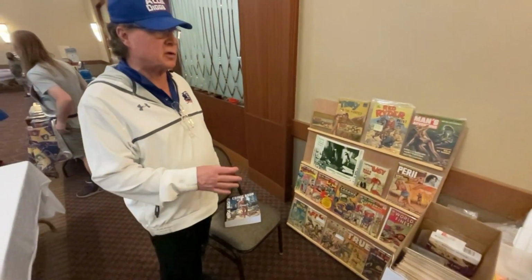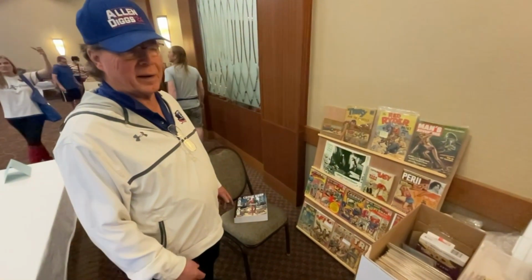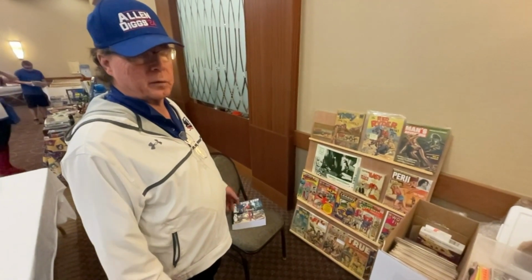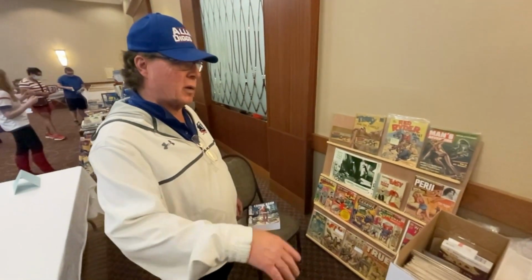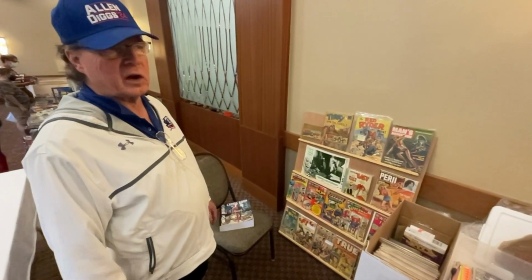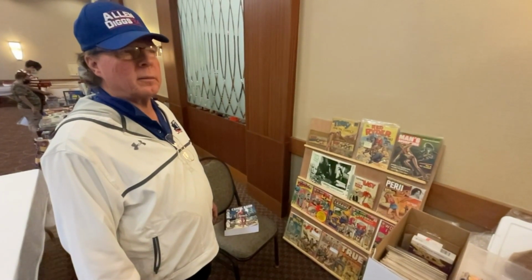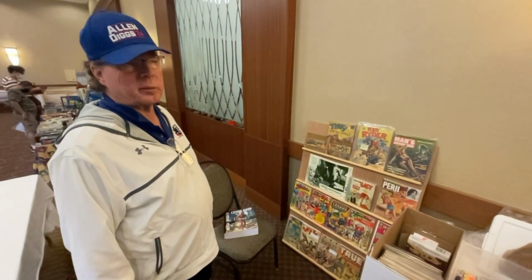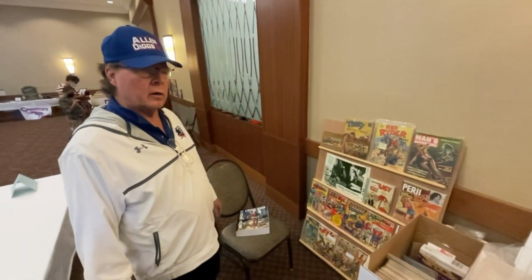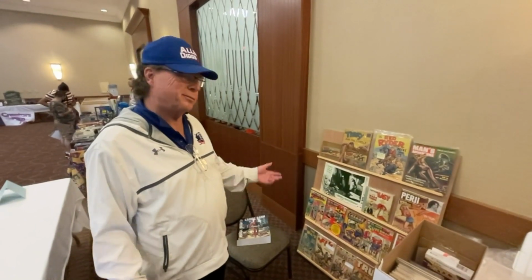I just brought a variety of stuff for the fans. I give away a lot of comics to other vendors. I just say, take what you want, we can trade or just take it. And other stuff, I usually sell comics at about half the retail price, because I like to bring in new fans. I gave free comics to kids. Yeah, it's a nice thing to do.